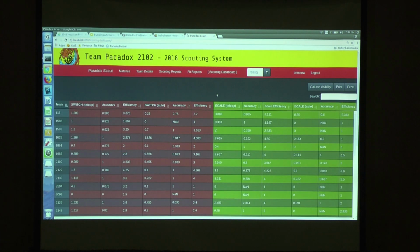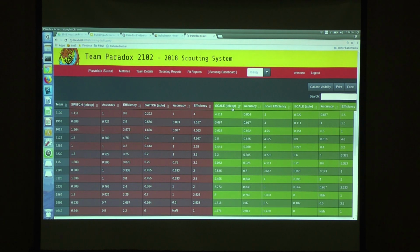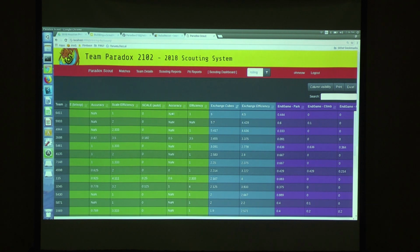So this is where the application becomes very valuable. This is our scouting dashboard page, and this is a spreadsheet formatted layout of all the data that individual scouters put in for robots during a match. Again, this is all sortable. If I wanted to figure out what team put the most cubes on average onto the switch during teleop, I could just sort it like that. Oh, congratulations, 2594, you get a bit of street cred. And then the scale during teleop, 2130, oh, sick. Exchange, 66, okay, that's pretty good actually.